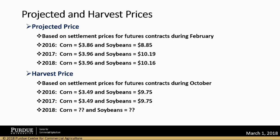And as you look at those harvest price numbers for 2016 and 2017, they came in below the February estimates, right? So having that harvest price option didn't necessarily pay off in those particular years, but we don't know how that's going to turn out in 2018. Yes. And we're actually going to look at some history here with a chart in just a second. So maybe we should just go ahead and take a look at that chart.